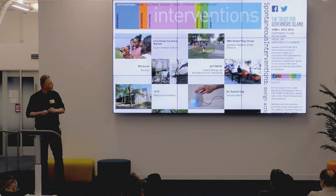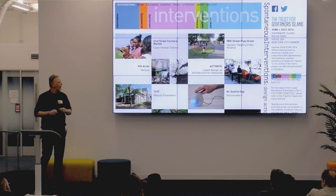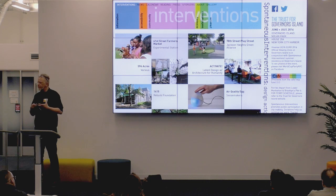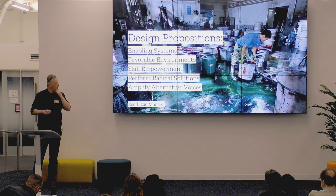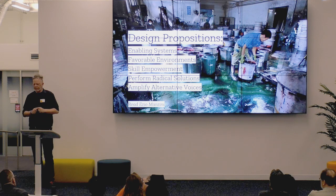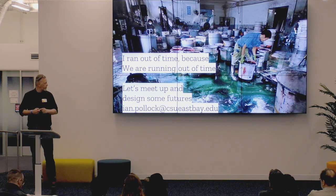Spontaneous Intervention was a platform that made space to collect all of these sort of activities and to give a voice to these interventions, right? So giving the voices is also something that is in the purview of designers. So 5 very quick approaches to how design might change if you take your future serious. I'm running out of time because I think we're running out of time.